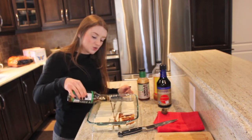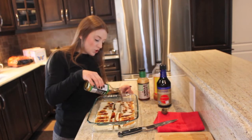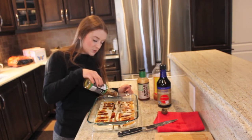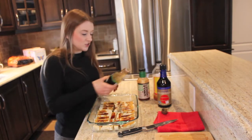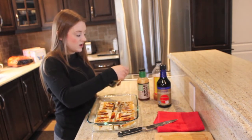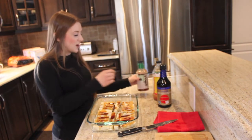So what I do is I just drizzle my soy sauce on there, coat everything. It doesn't have to be drenched. I'll just finish this bottle, and that should actually be enough. So yeah, it doesn't have to be drenched in the soy sauce because you're going to add this other stuff.